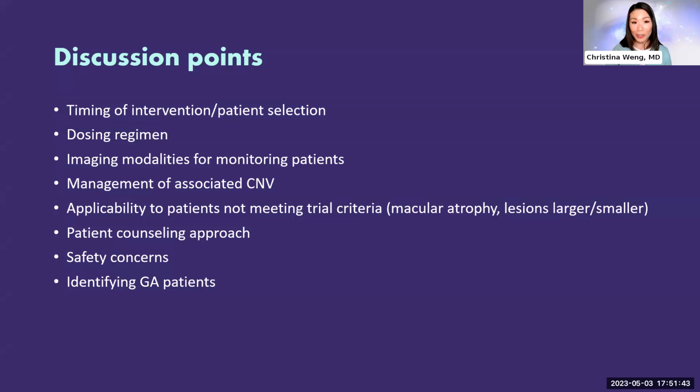So I know we're going to talk a little bit later, Rishi, as you said, as a group, but some of the things to just kind of think about, I think a lot of it comes down to patient selection and the timing of intervention. When is the best time to get involved and start treating patients? How do we find these patients in the community? A lot of them actually don't live within our practices. Are we going to dose the way they were dosed in trials?